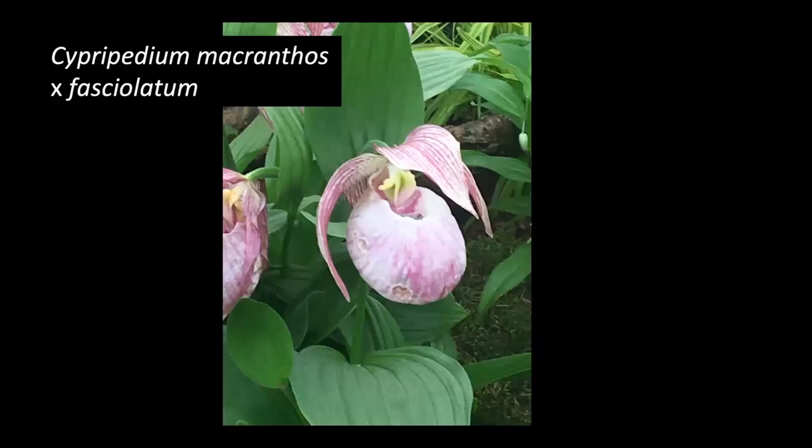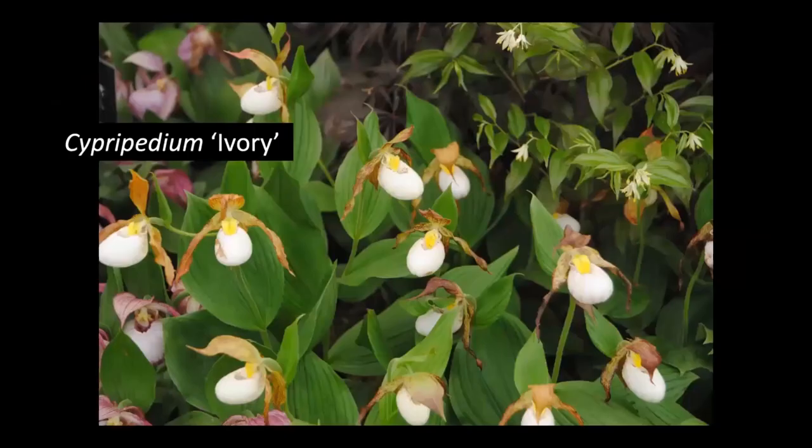There are a lot of hybrids coming out, some between species. And it's funny, some of the species that don't grow well for us, when they hybridize them, all of a sudden begin growing pretty well. This Acranthos by Fasciolatum is an okay grower, not the easiest one to grow, but okay. This one I love, this one named Ivory, with that white pouch and the brownish, burgundyish, streaked yellow petals.